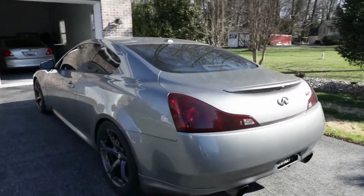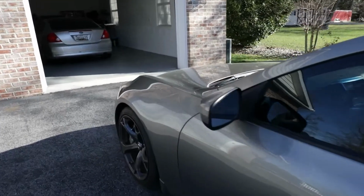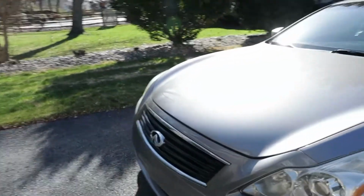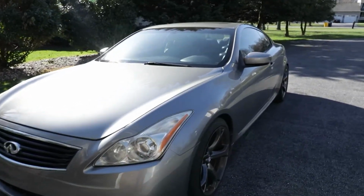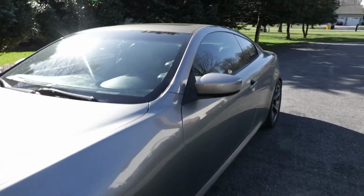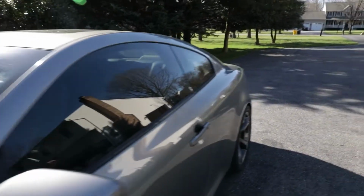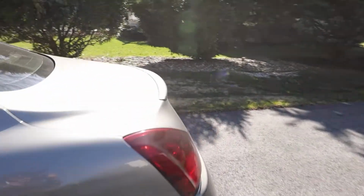Today we have a return customer. Detailed this one about a year ago, roughly. Did a full correction, coating, everything to it, and it actually hasn't been washed since. So it's amazing that it still looks pretty decent. Gonna be doing the whole thing again, coating it, polishing it up.